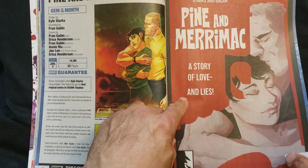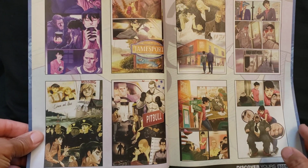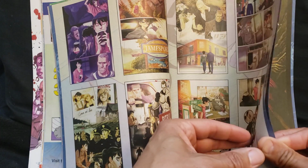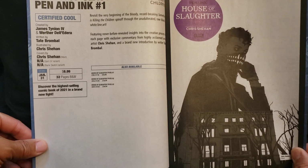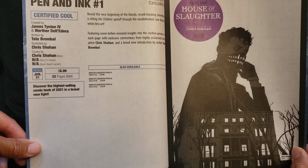A story of love and lies. Man, look at the artwork here. They have just a wide variety of stuff from all these different companies. Okay, this is House of Slaughter. Pen and ink, I love these. It just shows the artwork in them. Certified cool, it says.